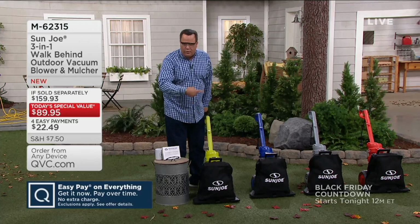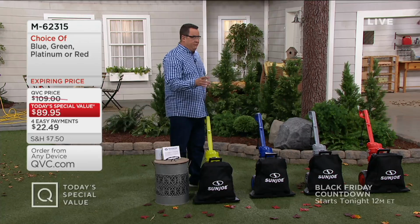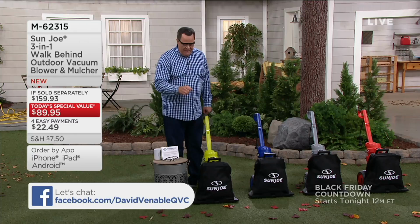If there's anything that I dislike a lot, it's raking and bagging leaves. Nobody loves it. I love jumping in the leaf pile, but I don't love bagging up all those leaves and having to rake them all. This is gonna do the job for you.